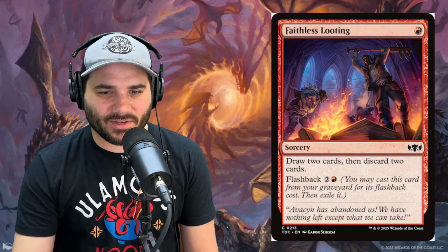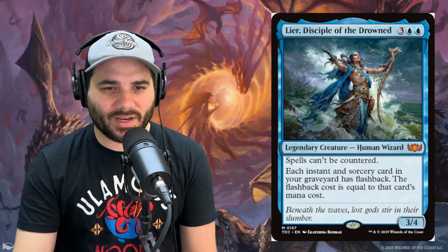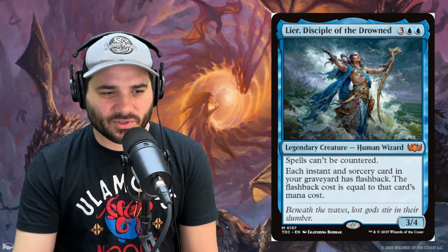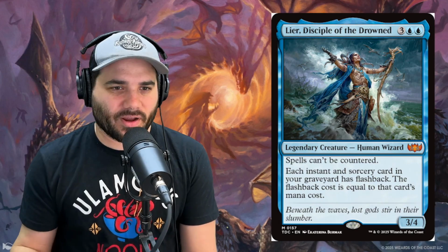Next, we took out Lear, Disciple of the Drown. This one also is just a little expensive. It's 3 blue, and it does say that spells can't be countered, which is good. And it gives instants and sorceries in your graveyard flashback, which could also be good. Again, we are drawing enough cards that we're not going to really need what's in our graveyard per se.